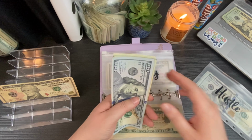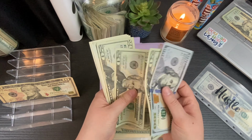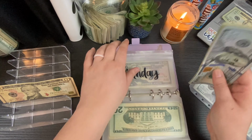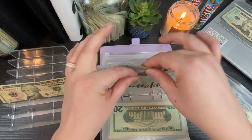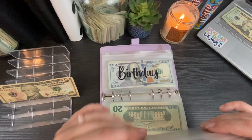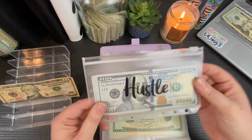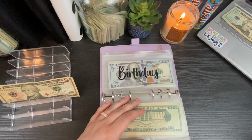It was funny. All right. And then we have 100, 20, 40, 60, 80, 5, 6, 7. So 187, I think we spent about $30. That's kind of like our go-to, and then hustle will go back in, which I actually got to condense down to just four $100 bills.